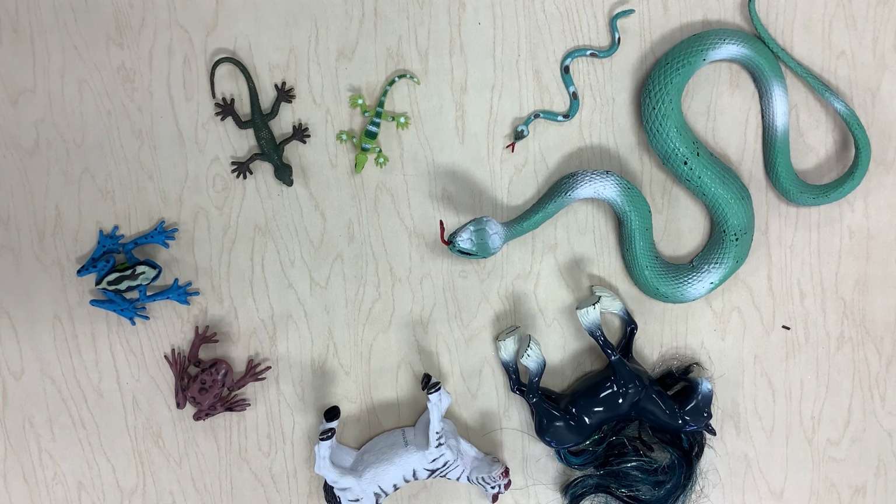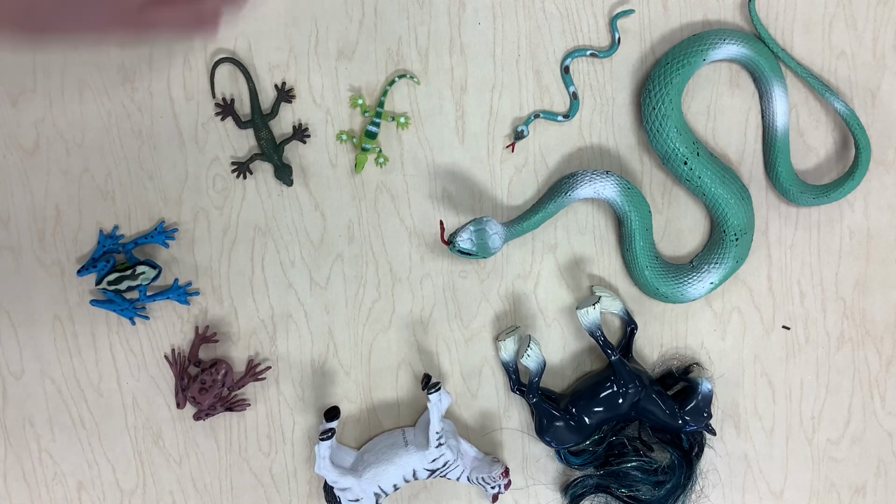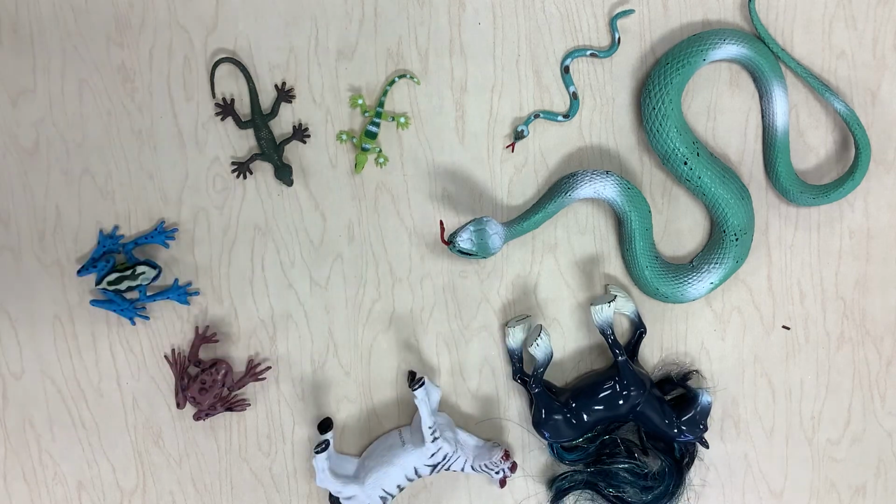All right, what I want you to do today is go around your house and see if you can find some items that could be the same, similar items like I did. I found two snakes and two lizards and two frogs and two animals that have similarities. And I want you to explain to your parents what makes them same and what makes them different.